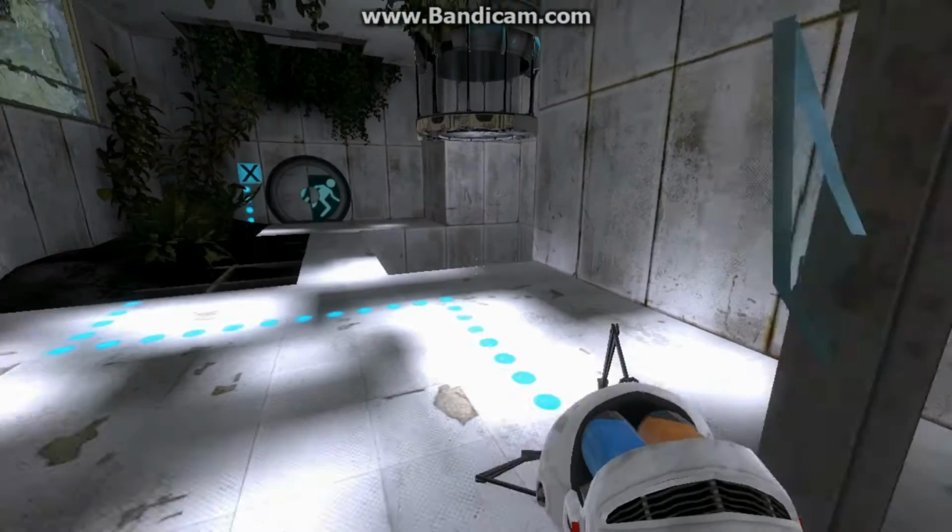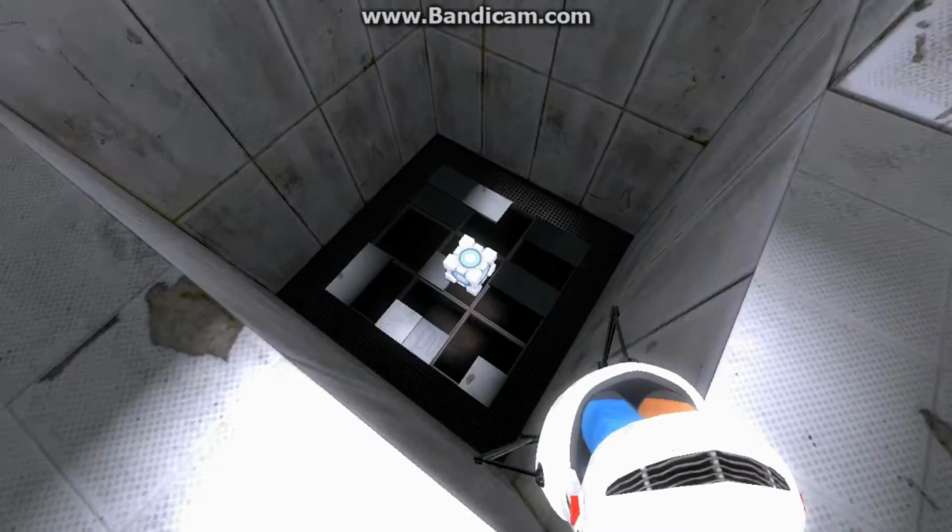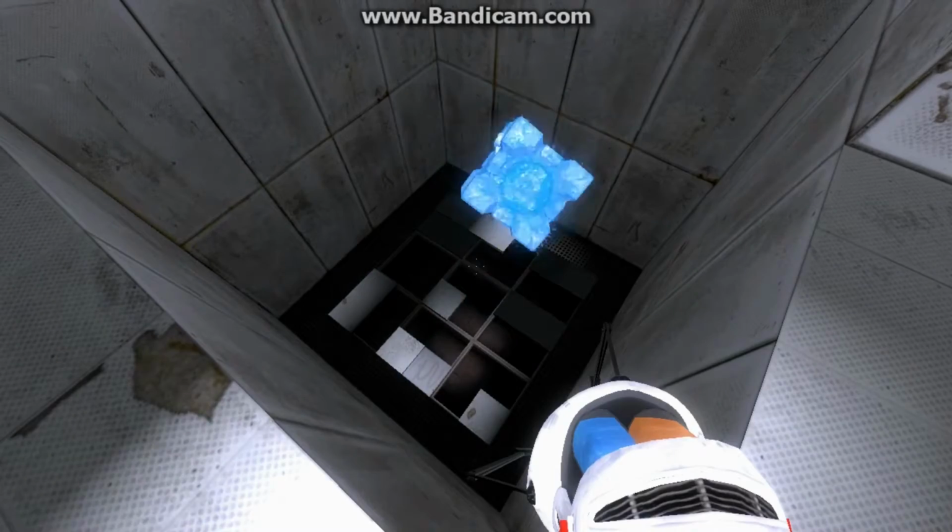This test chamber is our other test, which we are not assigned to. It was supposed to be solved with a portal gun. Wicked stuff. I'm sure there's a way we can solve it in our way.